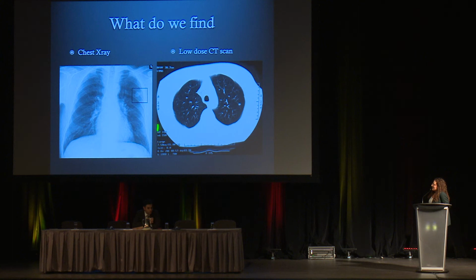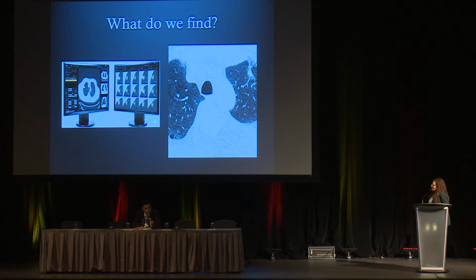With the chest x-ray, we get one picture. With the CT scan, we get multiple images, so we make multiple slices throughout the lungs, and we can see in 3D what's happening in the lungs. So we have software that allows us to look at these spots in 3D and measure the size and see if they grow over time. In general, things that grow are things that we consider worrisome for cancer.